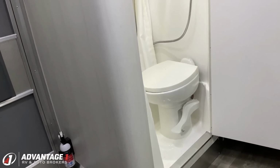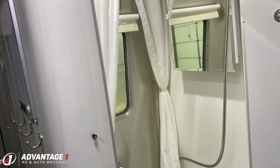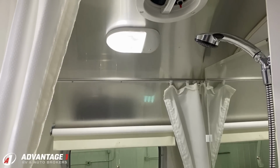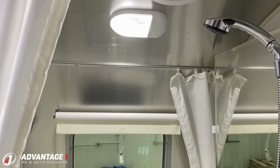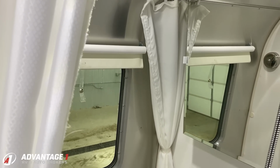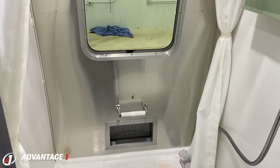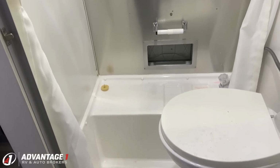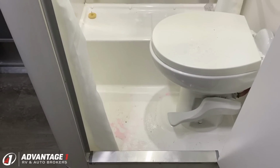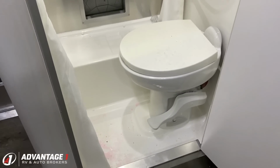Now, flipping around the other direction here, we have our bathroom. And it is what people would refer to as a wet bath, but in a little trailer like this, the fact that you have a bathroom at all, I think, is pretty sweet. But what's cool about this, and this RV in general, there's nothing that you have to worry about in here. This is all aluminum skinned and molded fiberglass. It's not like there's any wood that's going to rot if you use this for shower purposes or anything like that. I was testing the water, as you can see, to make sure everything worked, and it works fine.